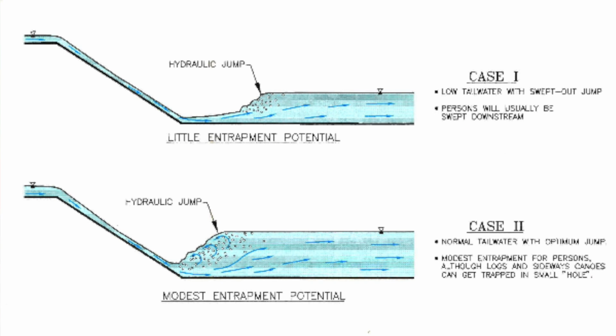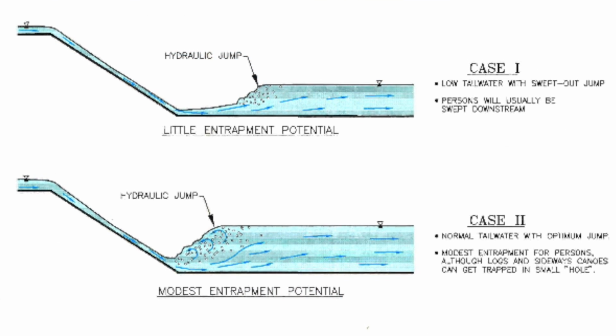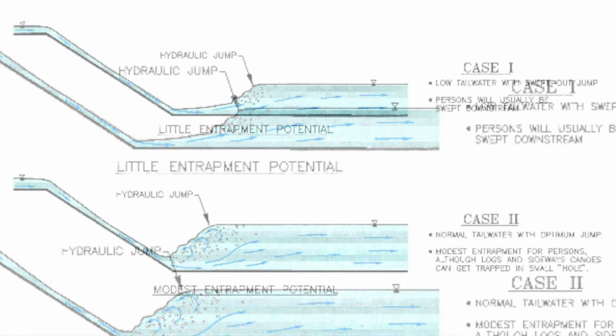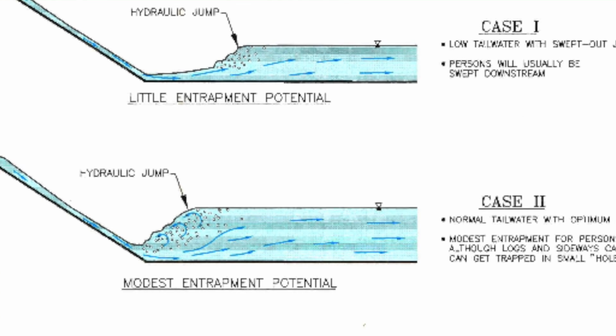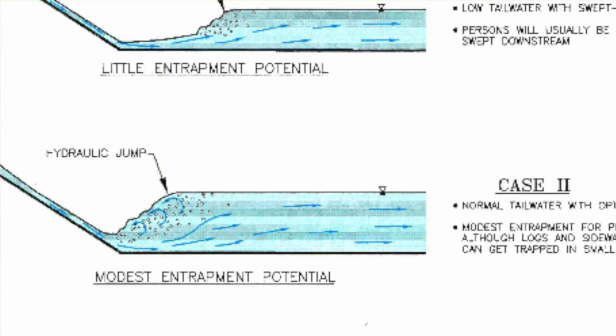To explain the hydraulic phases of low-head dams, we have 4 illustrations: Case 1, Case 2, Case 3, and then Case 4. In Case 1, the tailwater is very low. As a result, the turbulence is washed downstream and there is no hazard. In Case 2, the tailwater is at the conjugate depth, resulting in the classical hydraulic jump. There is no reverse roller.